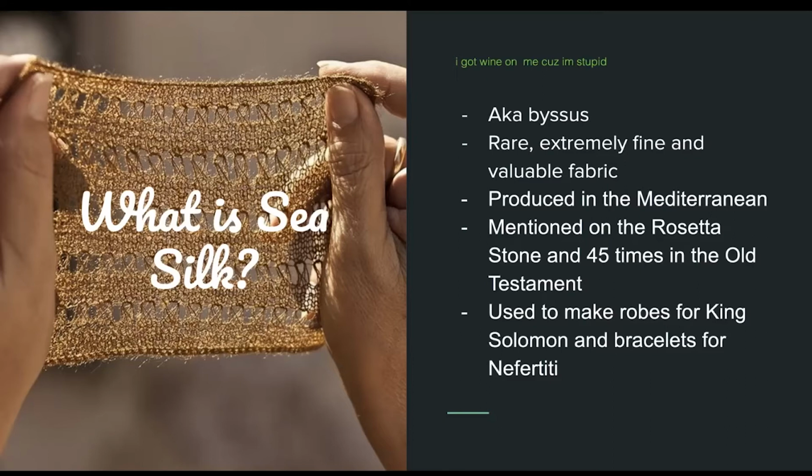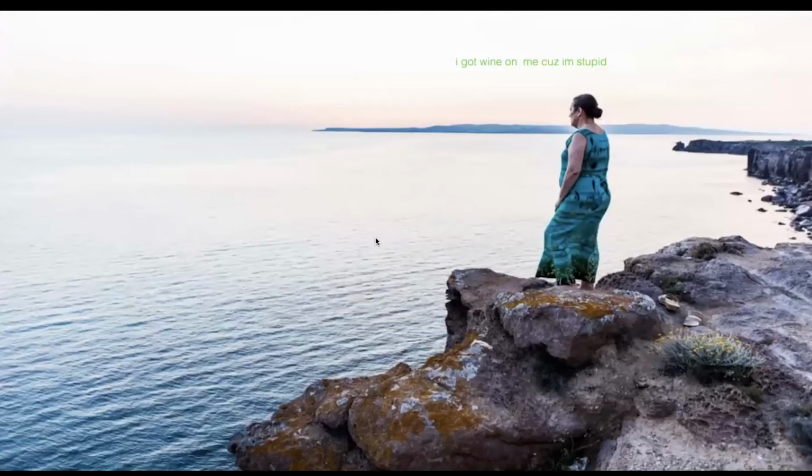It's mentioned 45 times in the Old Testament, and it's also been used to make robes for King Solomon and the bracelets of Nefertiti. And it's been used by many higher up individuals throughout time, and it's been used for thousands and thousands of years.